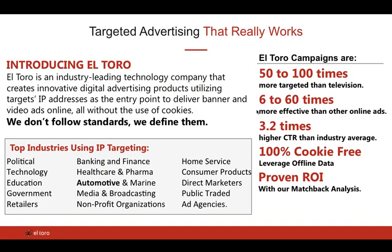So what is the difference of eltoro's technology? We are the only people in the world that have this. We can use this for multiple different industries, not only automotive, but there's a list right there on that PowerPoint for you. eltoro targeting is 50 to 100 times more targeted than doing a TV spot. We are able to leverage the granularity of offline data and target people at a household level. So instead of a one to unknown, we can get it down to a one to one household. So you know who you're targeting, with the lack of cookies, and you're avoiding that fraudulent traffic.